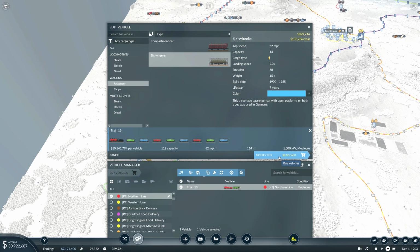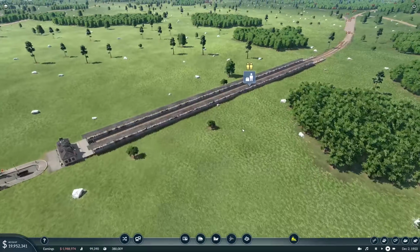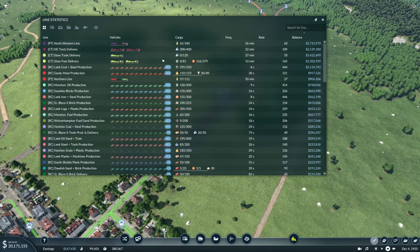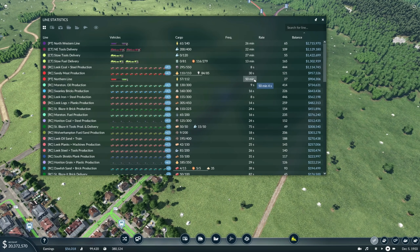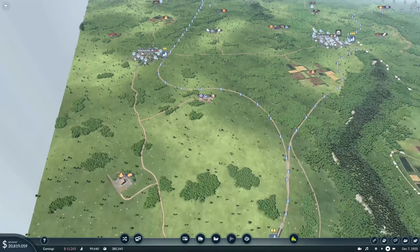Now, it's 8.3 million to modify. That's fine by me. Because the train is going to be faster, and that means that we are going to be looking at a lower frequency, which is great. So we're at 50 minutes, which I think it was higher. I don't know. I actually don't know if it was higher. We could get another train. We absolutely could. I'm not going to, but, you know, we could.